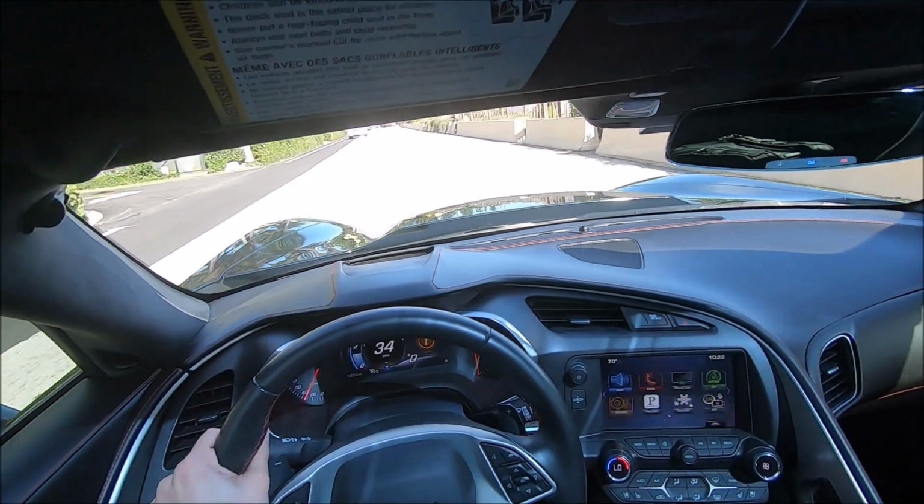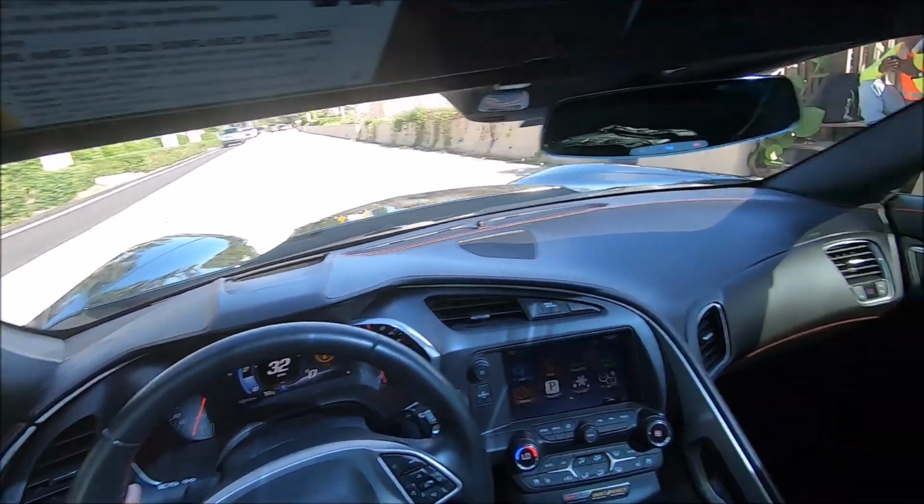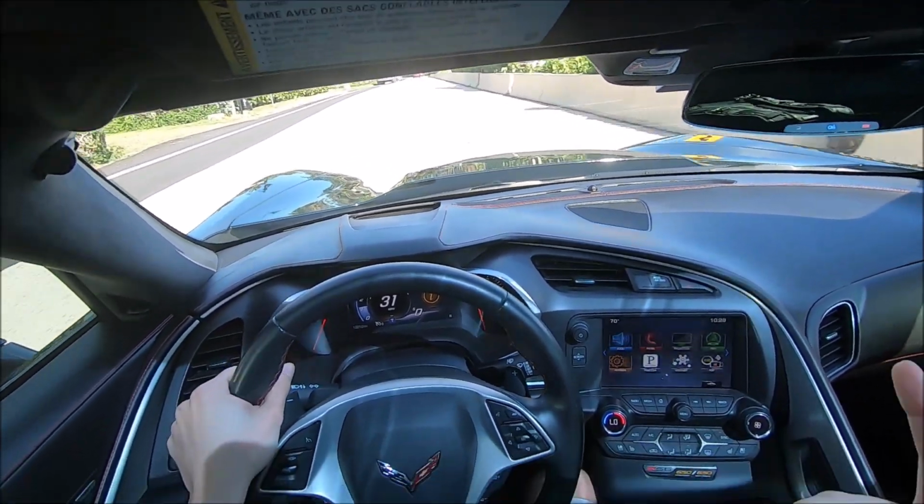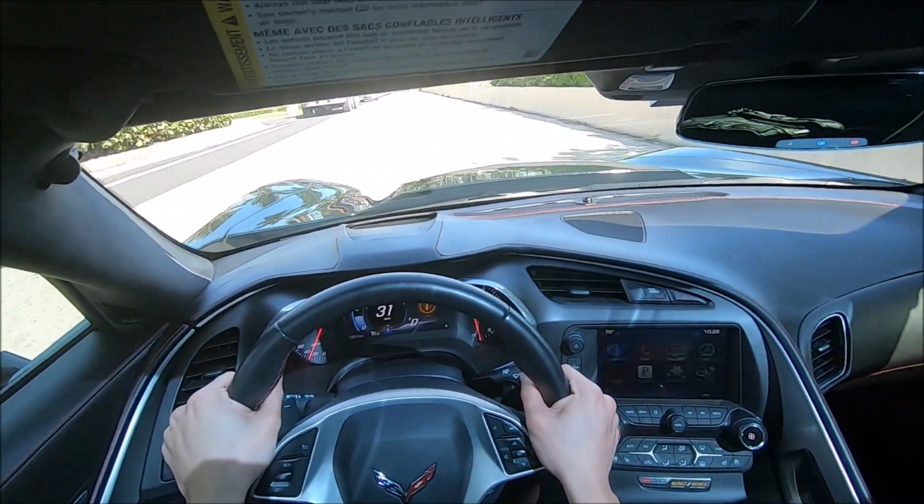Visibility out of the mirrors. So, side mirrors is pretty good. The rear view mirror isn't that great.